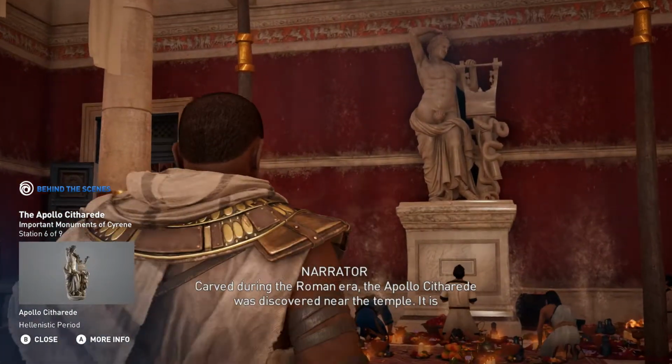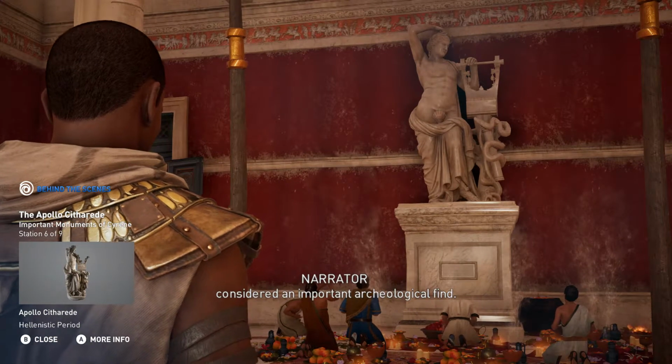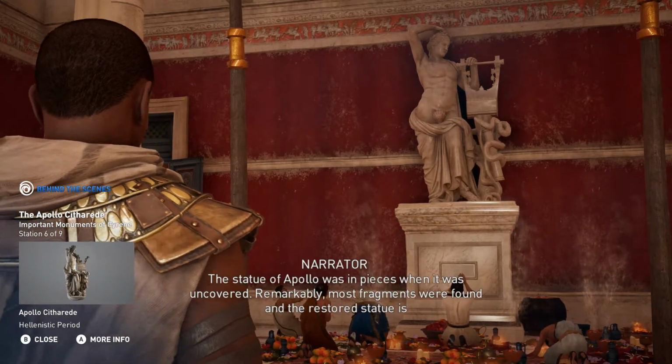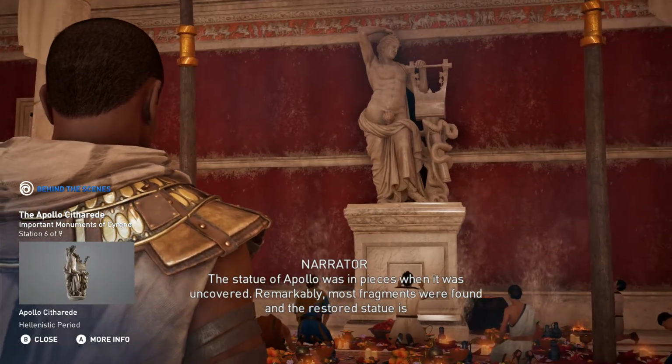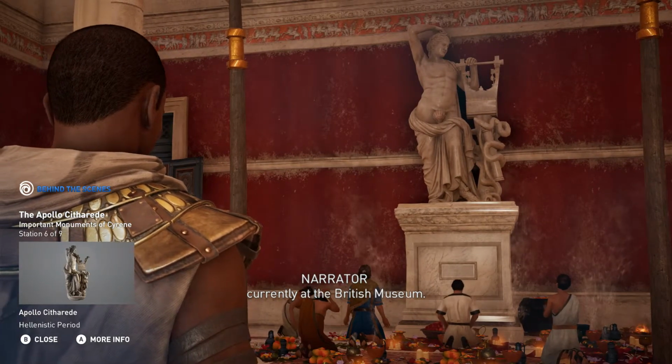Carved during the Roman era, the Apollo Sitharid was discovered near the temple. It is considered an important archaeological find. The statue of Apollo was in pieces when it was uncovered. Remarkably, most fragments were found, and the restored statue is currently at the British Museum.